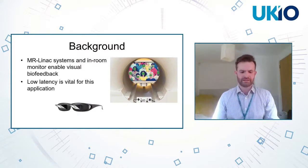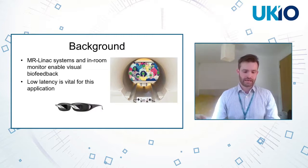Visual biofeedback in this context is about providing visual information as direct feedback to the patient about the position of their anatomy, specifically the position of the tumour. We wanted to use this feedback for real-time patient-assisted breathing modulation for respiratory gating during treatment. This helps to keep the tumour within a known region so we can maximise therapeutic effect while minimising toxicities.